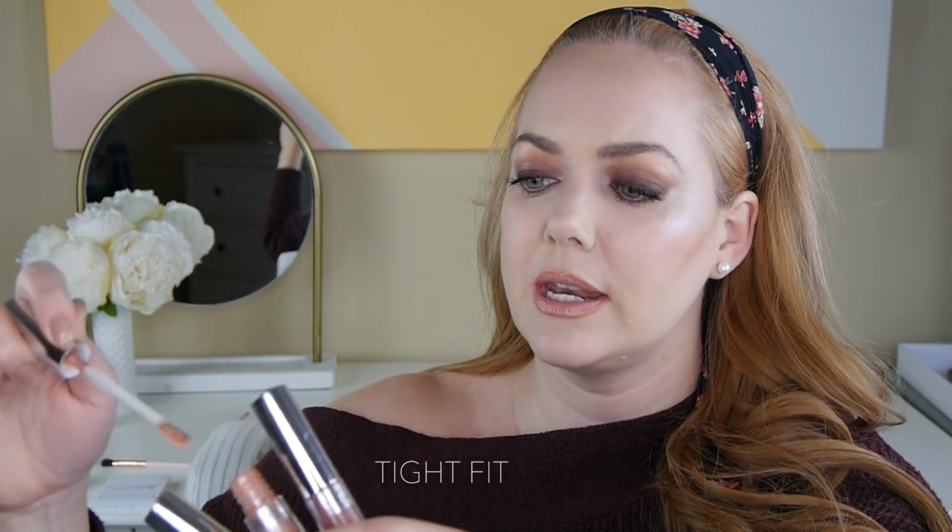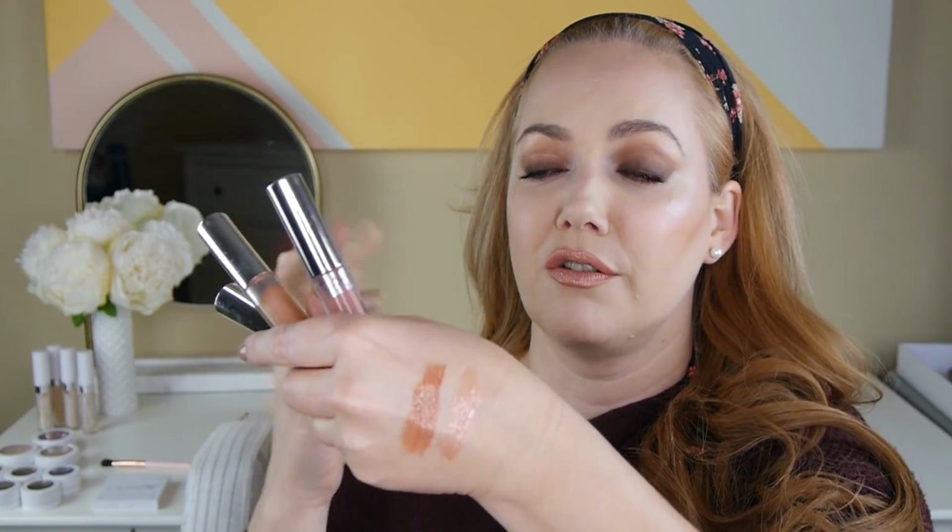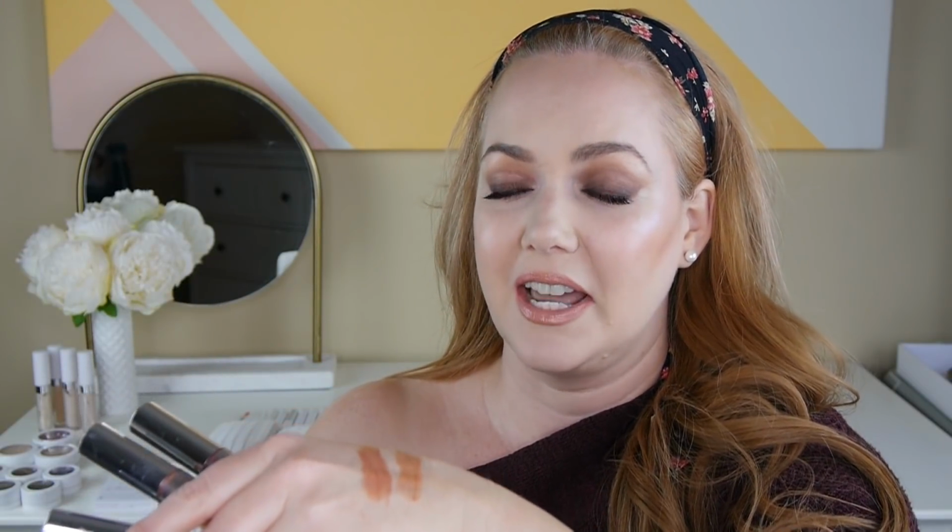And this is Tight Fit. This is a metallic one. And I wouldn't necessarily wear a sheer metallic all over, even though sometimes if that's what I have in my purse, I will wear it all over, but I generally just like it dabbed in the middle of my lips, like today. I feel like it makes your lips look fuller and really pretty, and it's not like when metallic lips first came out and it was kind of 80s, with a purple metallic lip, and I don't know if I've got the gusto for that one.